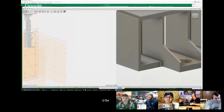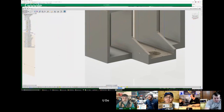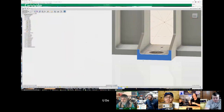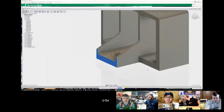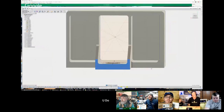Like this part here, I created by splitting the model first, and then I extruded just this face right here. I extruded that outward, and then took this feature that was from this point here straight and moved the face upward at an angle of 25 degrees. And then I did a fillet in here. It's just so cool, the things that I can do in here. And I'm about to model this up in a slicer and print it with some carbon fiber.